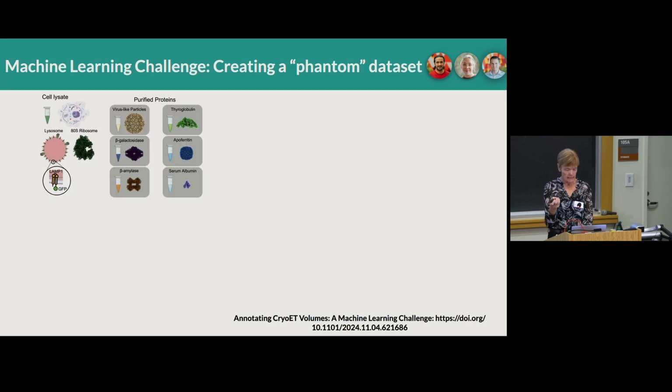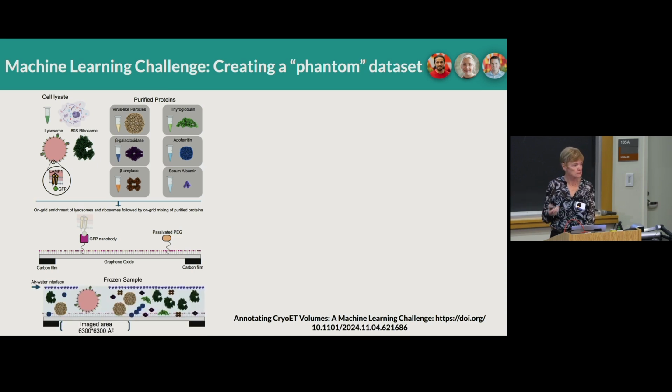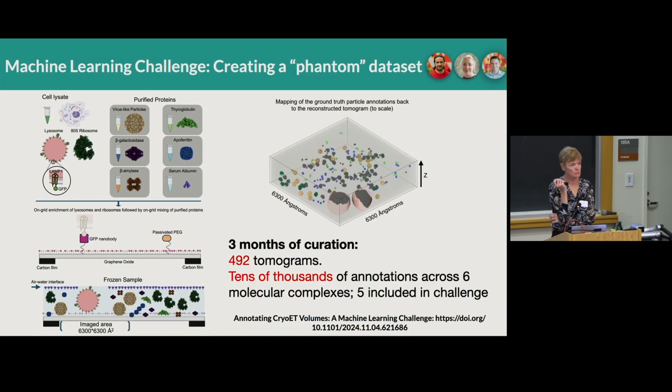So the first thing we had to design is a nice data set to define ground truth, and we call this our phantom data set. And what it consists of is a lysate where we pull lysosomes down onto a grid. We add 6 other proteins in known aliquots, and then we image that mixture of proteins. And the good thing about this particular method we're using is that the proteins are well distributed across the thickness of the ice, and the ice is roughly 150 to 250 nanometers thick, which is what most tomograms are. So we did that, but to establish ground truth took 3 months of miserable curation by many, many people in the group. We did it across about 500 tomograms, and we annotated tens of thousands of complexes to try and establish as good a ground truth as we can.